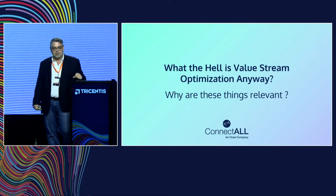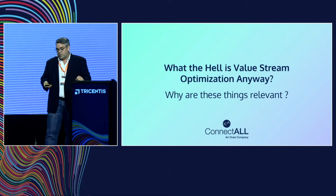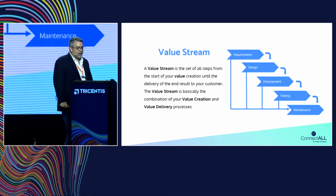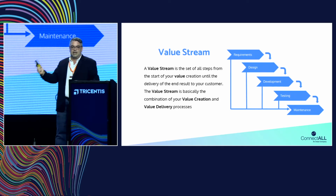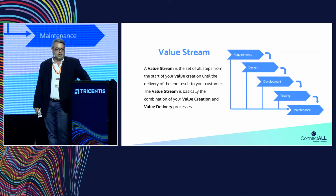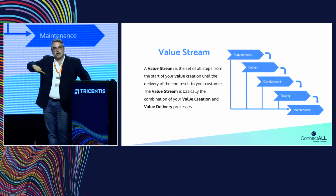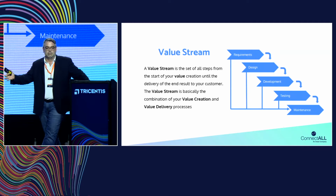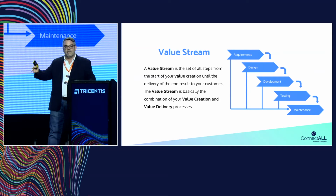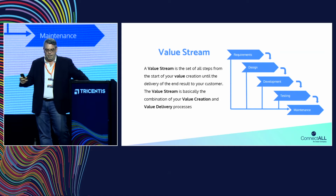So what is value stream optimization? Well, value stream optimization, really you got to start with describing what's a value stream. The value stream concept's been around since the 50s, started in the Toyota manufacturing production system, and it's really about measuring your end-to-end process and seeking value throughout, and looking at the methods and things that you're using to deliver software or value to your customer.